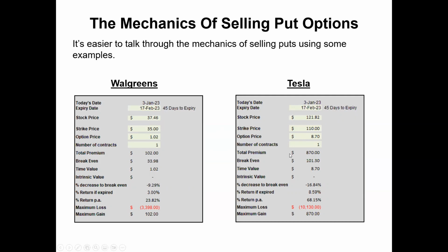and rewards. Now, if we look at our little calculations at the bottom here, we can see that this trade has a 9% margin for error. The stock can drop to about $33.98, and that's our break-even price. So if it's above $33.98 at expiration, we've made some money. So a nice 9% margin for error.